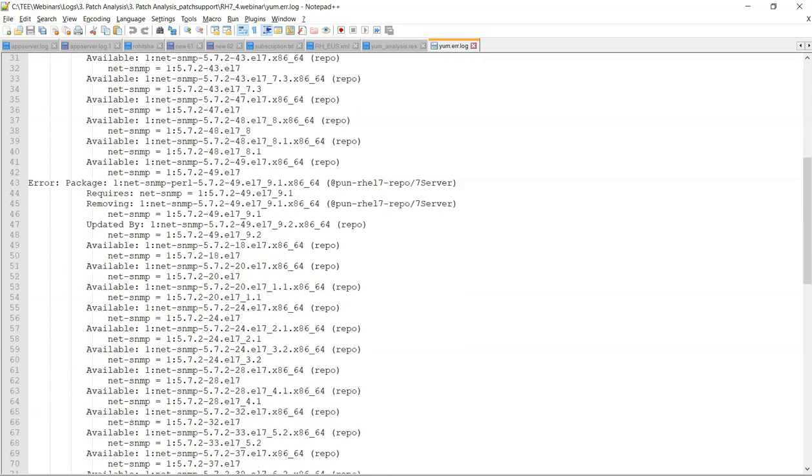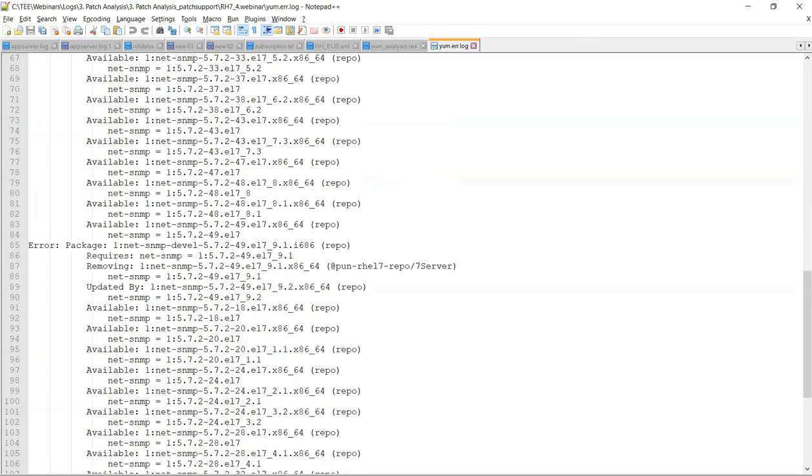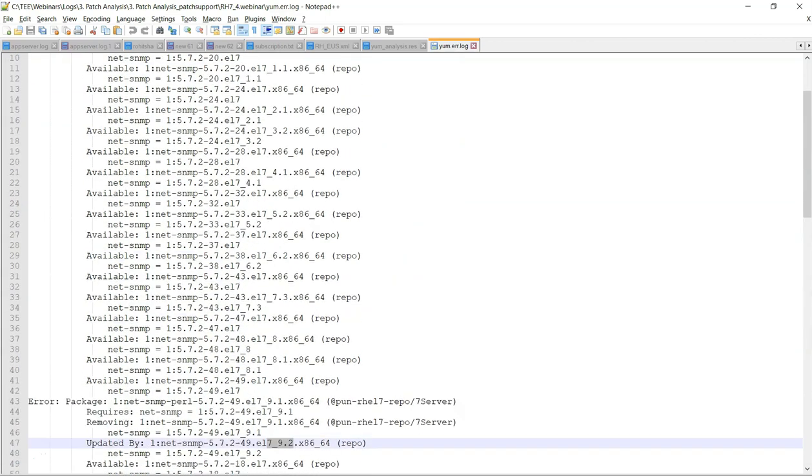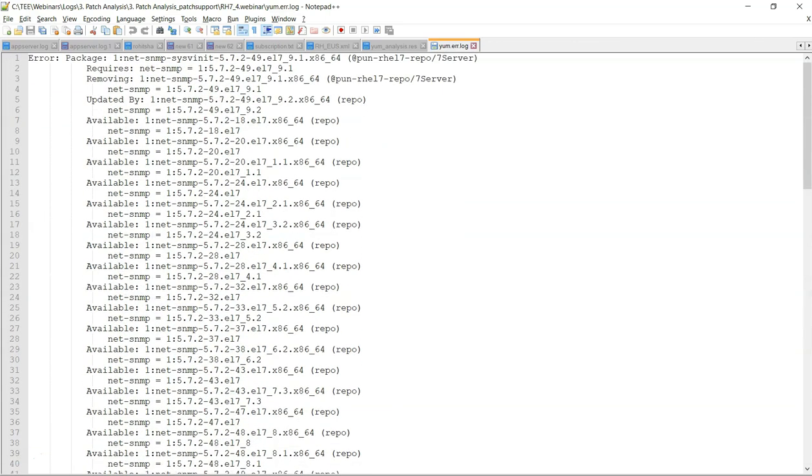If you scroll down, you'll see the same behavior. There's a net-snmp-perl which requires the same version of net-snmp 7_9.1, and net-snmp is getting updated from 7_9.1 to 7_9.2, and net-snmp-perl is complaining about this upgrade. Let's scroll down a bit as well, and we see the same behavior with net-snmp-devel. So all these patches are complaining about the upgrade of the net-snmp patch.